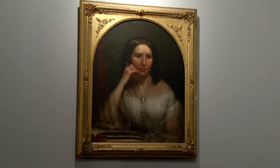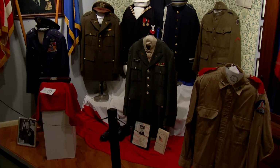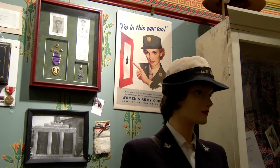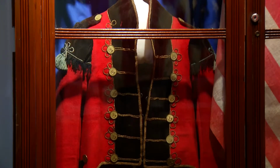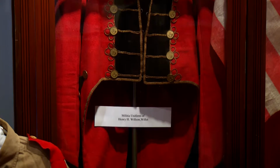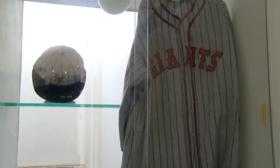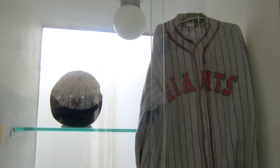We have a very active military collection to focus on the contributions that Cortland County people have made to not just Cortland County, but the United States as a whole. And then we have some rotating exhibits, so you might stumble upon some right now. We've got some Boy Scout stuff up. We're working on an exhibition on baseball locally, so there's always something changing.